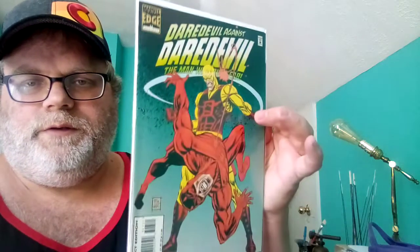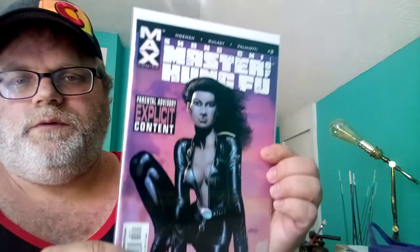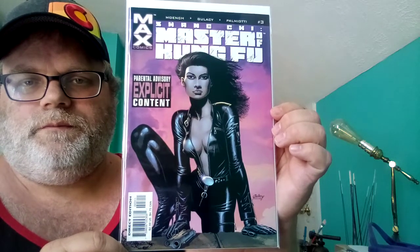Then I also got Daredevil 347. Daredevil fighting himself cover. Yeah, I like that one. Then I got Shang-Chi Master of Kung Fu number 3. It's one of the Max comics. Kind of a little sexy. I like the color.